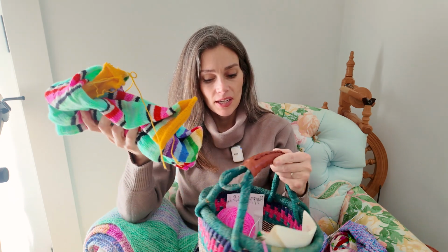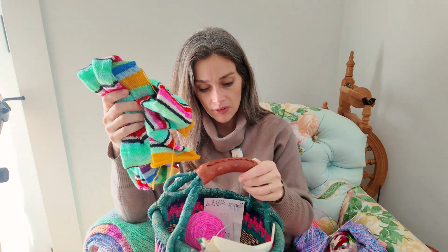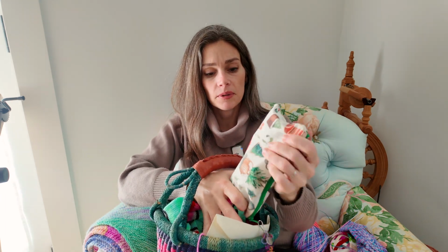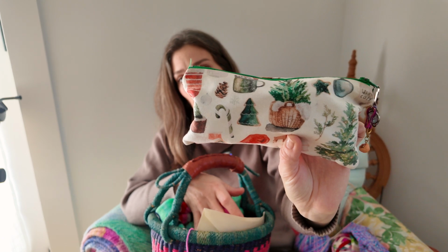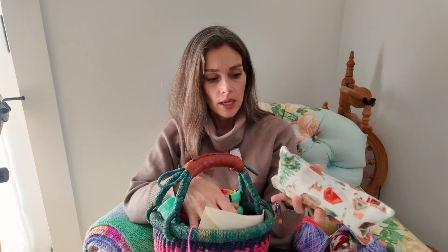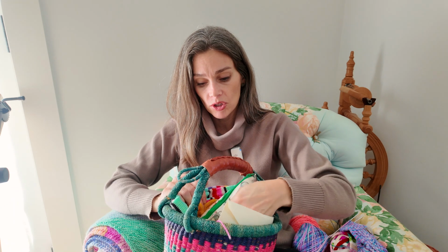These are the socks that I will tackle at some point. Until then, they're sitting in my basket, which has lots of other things in it. I have my notions pouch, which is completely full. A sweet little Christmas pouch. This is from Jenny's shop. I will post her shop down below. She makes beautiful project bags. I have a really pretty Christmas project bag, and I use this notions pouch year round. So she has really beautiful things.